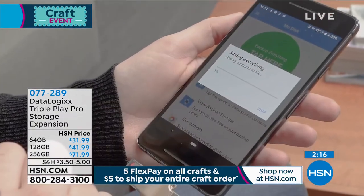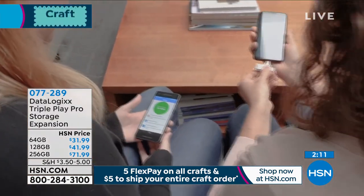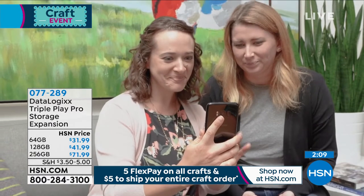This thing is amazing. You know, I forgot about contacts, Lori. You're right. That's something else that, you know, you could get a lot of, maybe business contacts. I probably have over 1,100 contacts just in my regular phone.